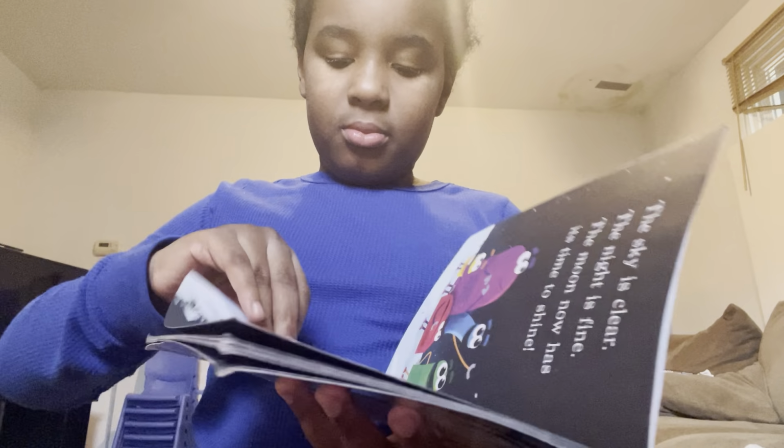I still love pink, but I love my cat and my dog and my hamster more.